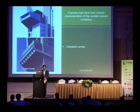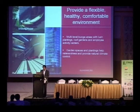So by putting this one on top of the tower, we really emphasize that, because this is the soul of the whole power company, the dispatch center. All the networking is controlled in this space. So we want to express that, celebrate that image. Also for the users, the people working inside, it's a 24-hour operation, so we really give them the maximum view of the city, to help relieve the daily stress.